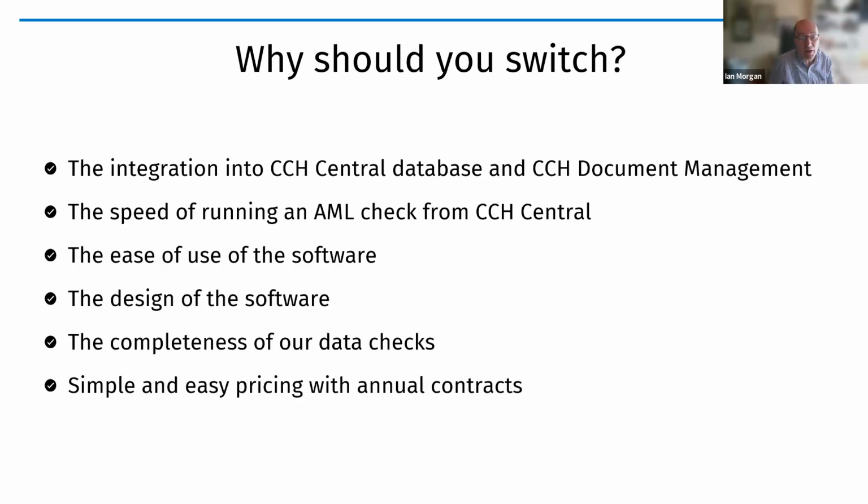If you're not already a CCH customer, then adopting iFirm AML means you'll also get access to CCH Central and all the functionality contained within it: a central database for all your client and prospect data, together with mail merge, reporting, workflows, and other functionality. And that means, as Lee has shown, that running an AML check directly from Central is extremely fast, efficient, and easy to use.